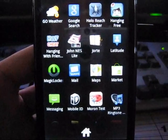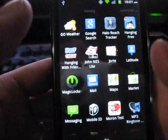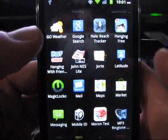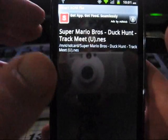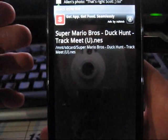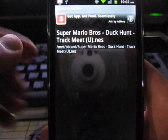Alright, sorry I did not write down your name. Someone specifically, I had your name on the tip of my tongue, however I can't think of it. He asked me to show an emulator. So I downloaded the John NES Lite. Now, you guys have to download the ROMs. When you download the application, there are no ROMs, so you need to download them yourself.